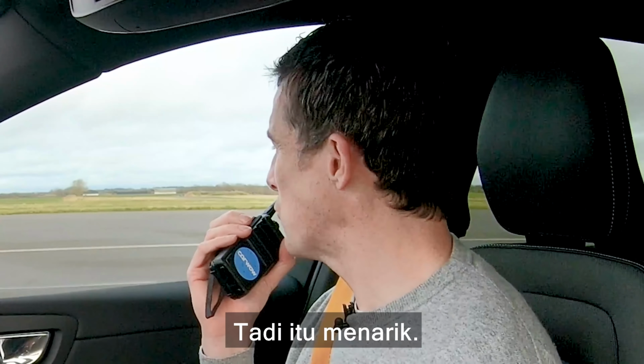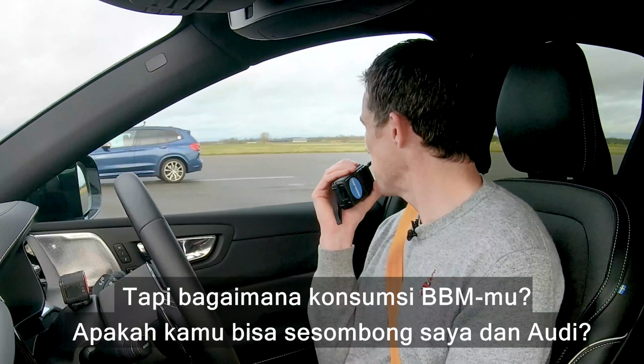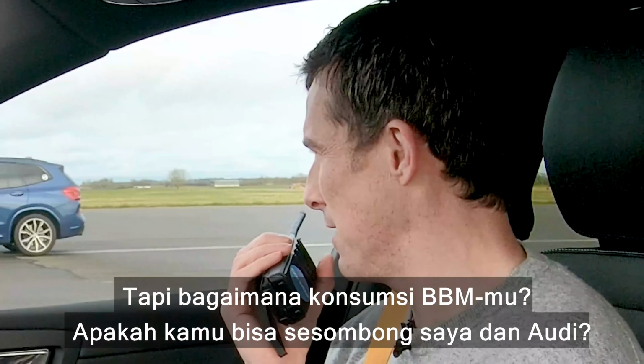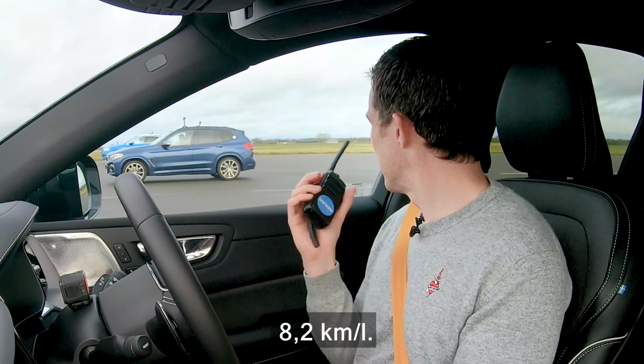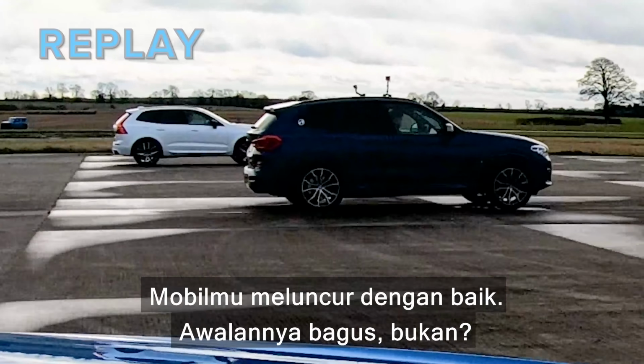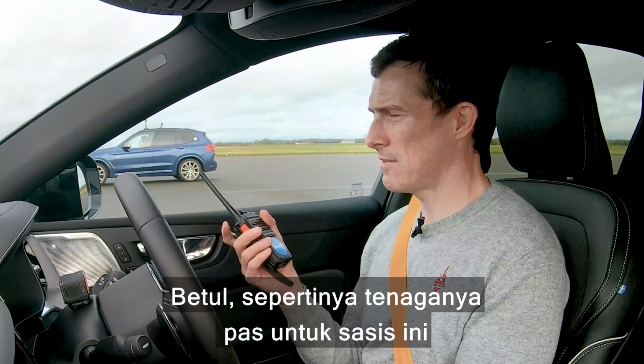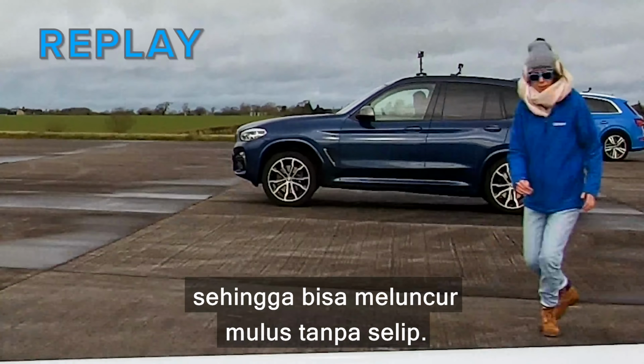Oh, that was interesting. So the car without any kind of hybrid assistance wins the day. But what's your economy saying? Are you as smug as me and the Audi are? 23.2 to the gallon. Are you? Not after that, you're not. Your car shot off really nicely. It does launch all right, doesn't it, that thing? X3, I think, has the right amount of power for the chassis, so it just takes off clean. No wheel spin, no nothing.